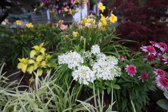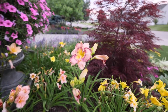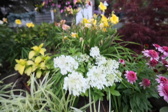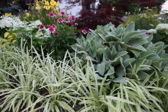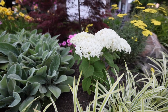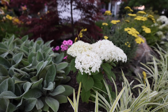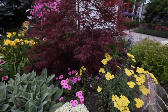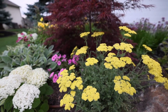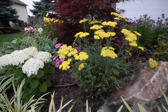Here we have a tiny Bobo hydrangea I added, some coneflower, lots of daylilies. Here's an interesting one that I don't know the name of. It was a bonus daylily in one of the orders I got. Lamb's ear here, Wee White hydrangea. This is a smooth variety that only gets around 2 foot tall and wide. This is a Crimson Queen Japanese maple. This is the Sunshine yarrow that I was mentioning. Absolutely gorgeous yellow bloom here in front of the house.